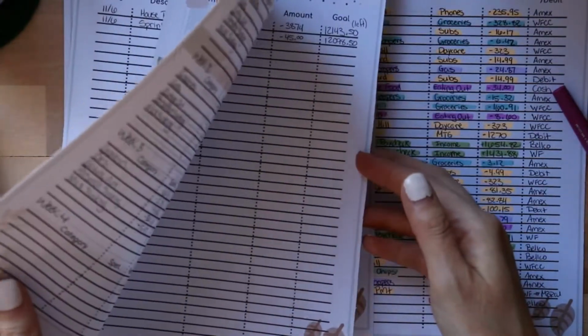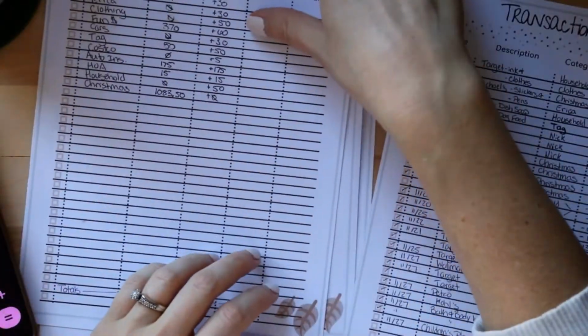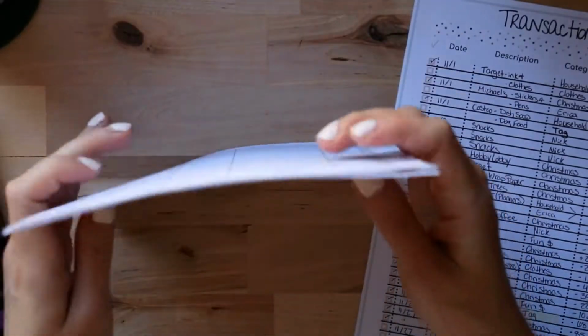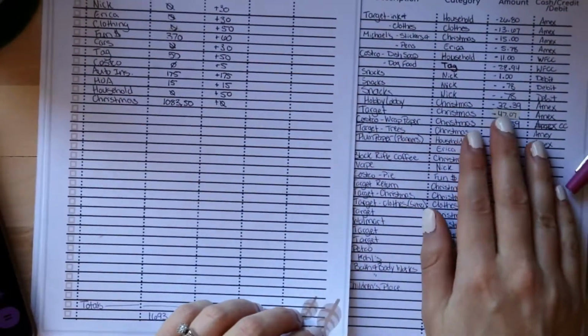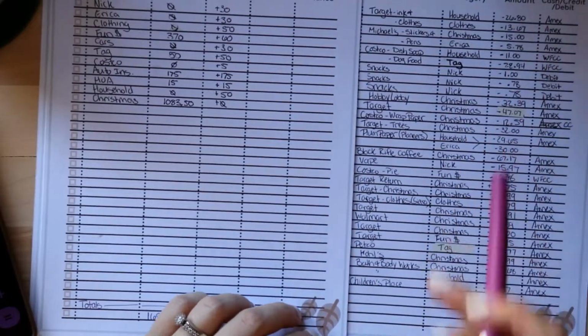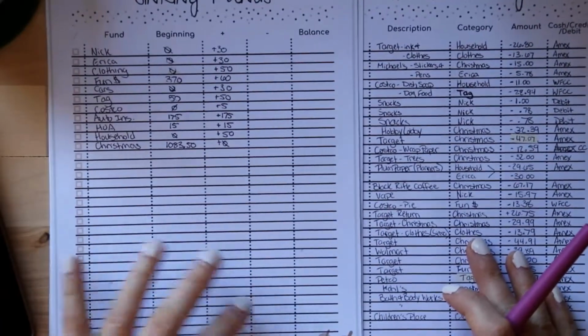All right, so let's go through and do our sinking funds really quick. Those were really fun. This was the first time that I had done the sinking funds. So I am excited to kind of see where we're at. Like I said, I kind of took a brief glance at the end of the week, especially because I did some Christmas shopping with it being like Black Friday and everything. So I kind of peeked to see where we were at, and I think we're looking actually pretty good.